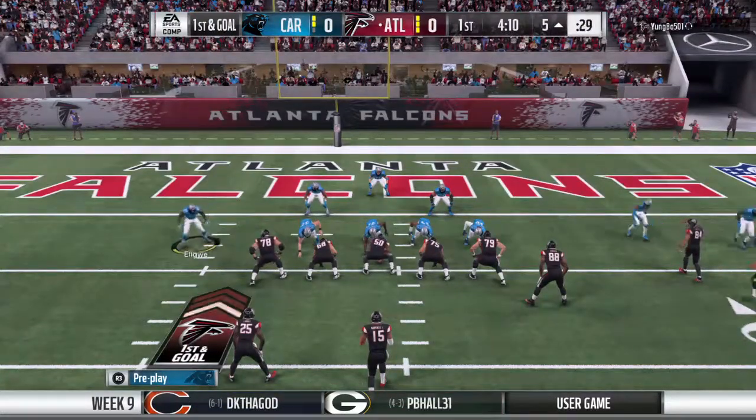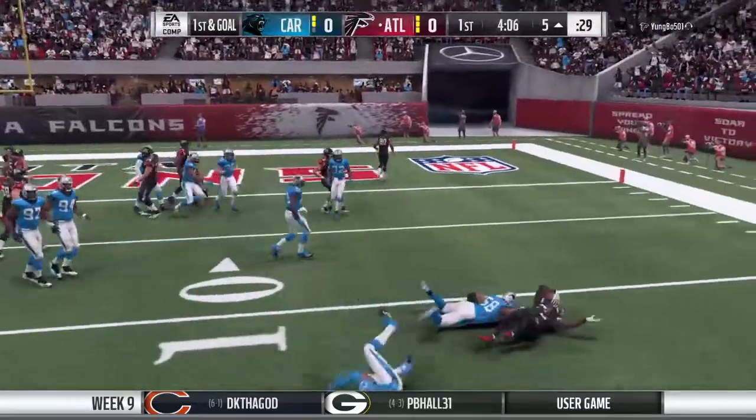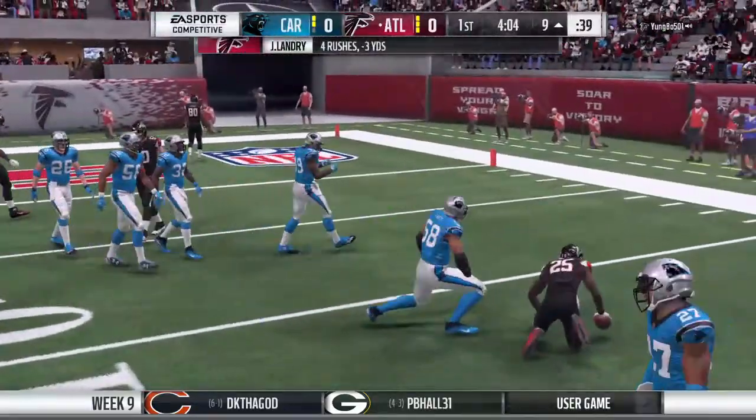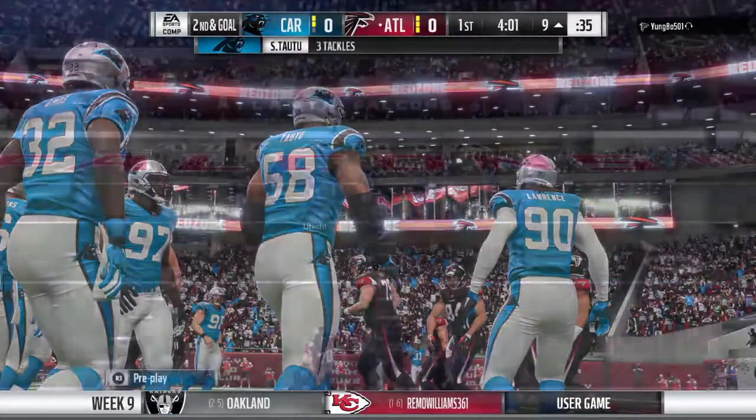Here we go. Green, 30. They'll run it now out of the gun. And they'll be driven back here, losing yardage to the 9. It's a loss of 4 there, bringing up 2nd down.